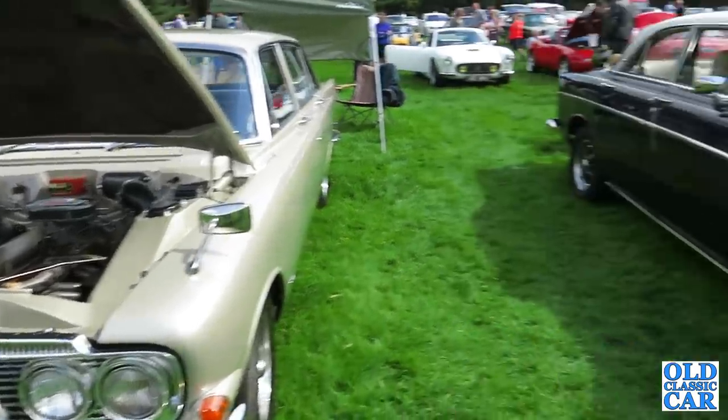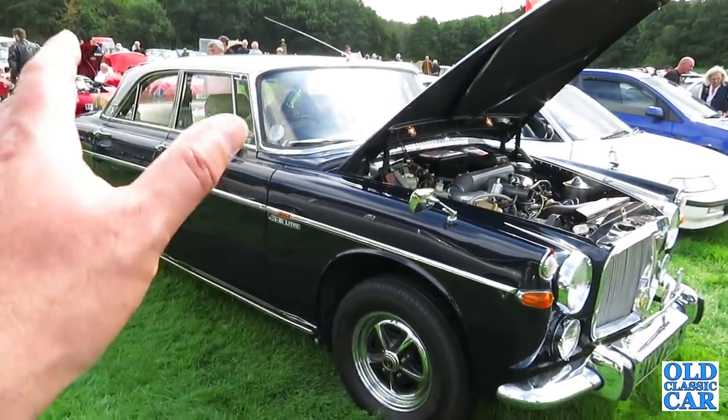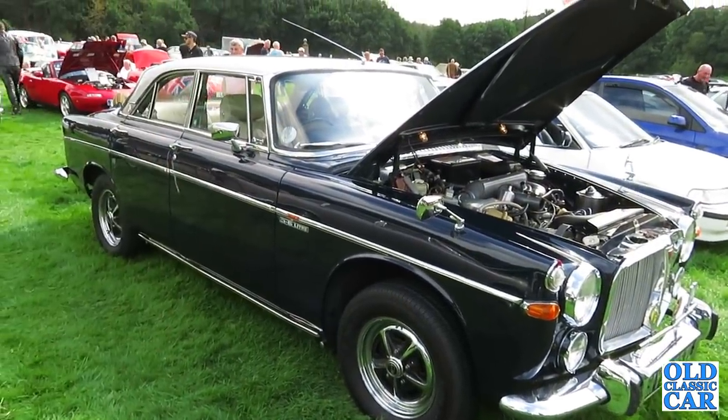Alongside the Zodiac, we've got a glorious Rover 3.5 litre, the P5B coupe. Still a four-door coupe, but with a low roofline compared to the saloon.